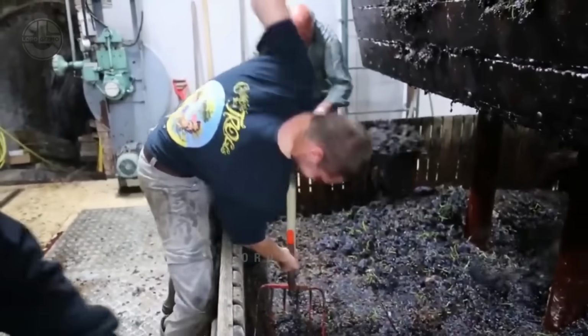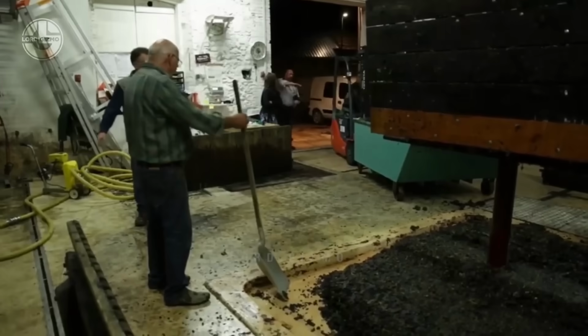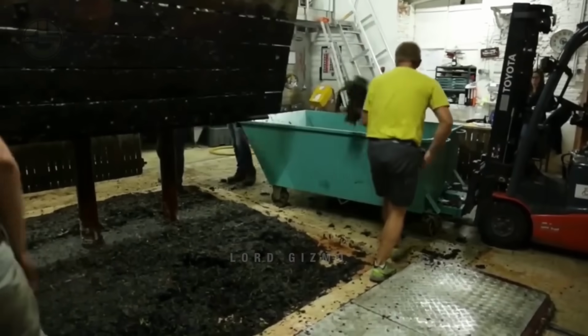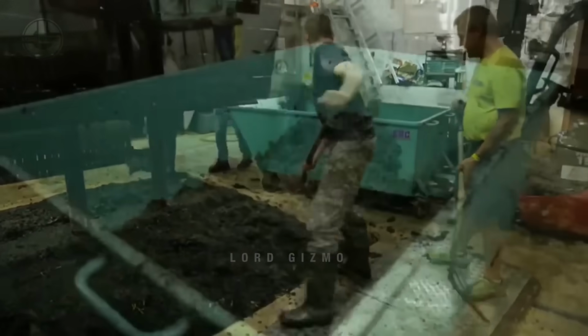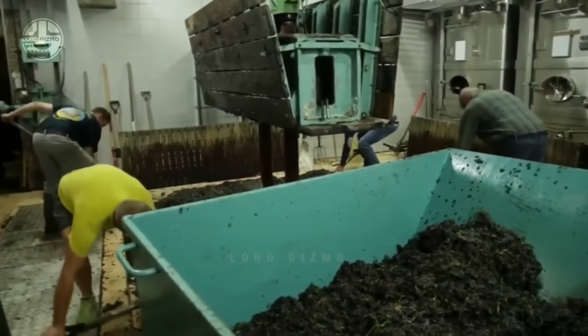Crushing and de-stemming grapes is the first step in the processing. At this critical point, the fruit's skins, stems, and seeds are separated, releasing juice that will later turn into wine. The grapes are broken down into little pieces by crushers, which makes it easier for de-stemmers to remove undesired components and leave only pure pulp behind.